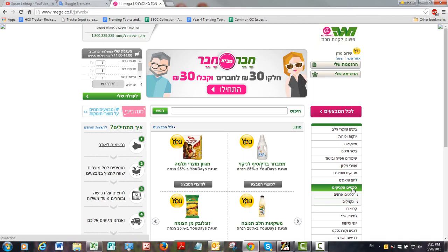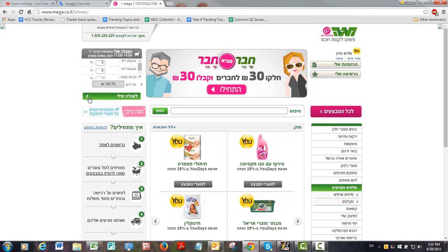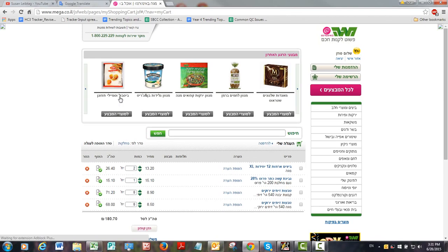You place your order for whatever you want. Your cart fills up with your total. And then when you're ready, you go to your agala and you go through the payment process.